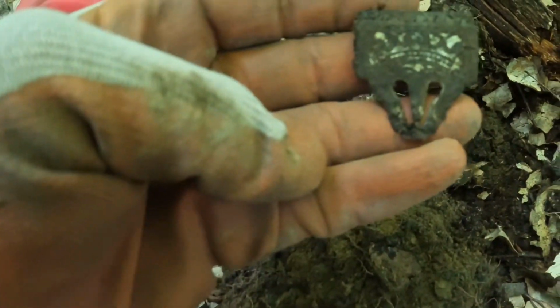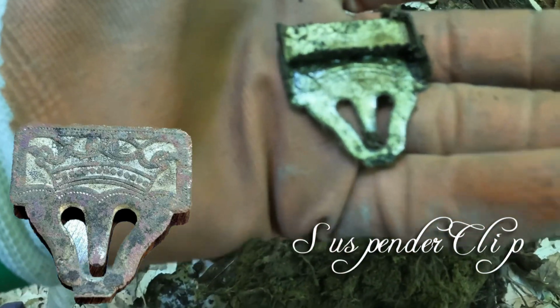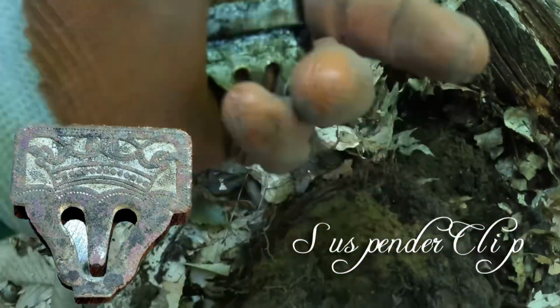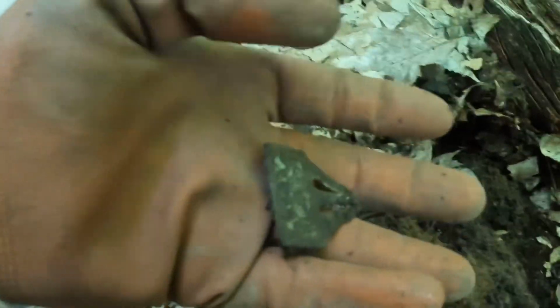So that is a beautiful suspender clip. Still has all the silver wash on it too, which is nice. Oh wow, look at the back. Dirt just fell out. Boy, that's nice. That one's gonna clean up good. Just a piece of it. Oh. It's probably gonna fall apart. Oh, there it is. Look at that. Nice. All right, I'll keep swinging around.